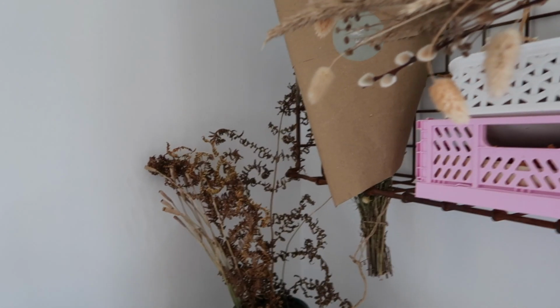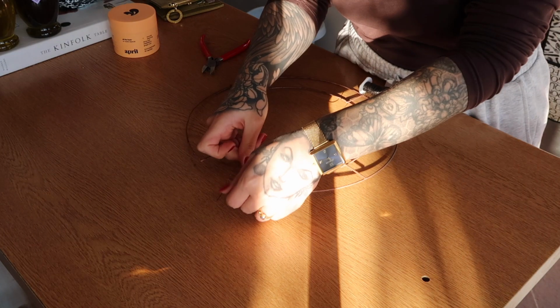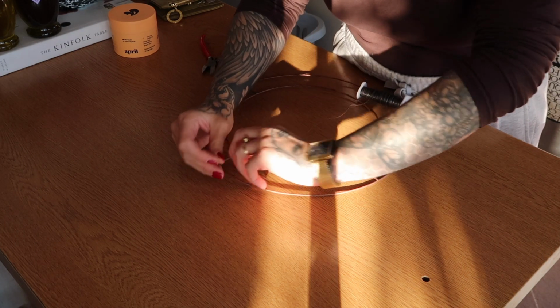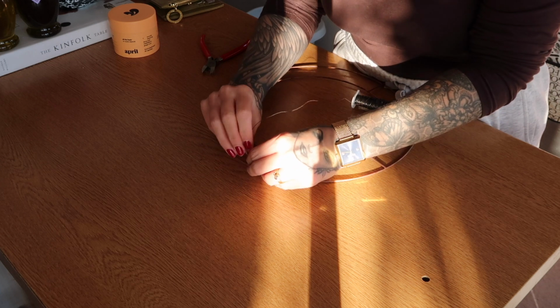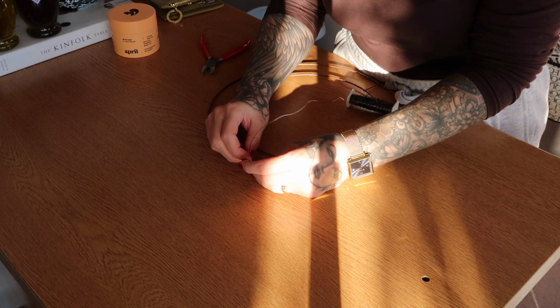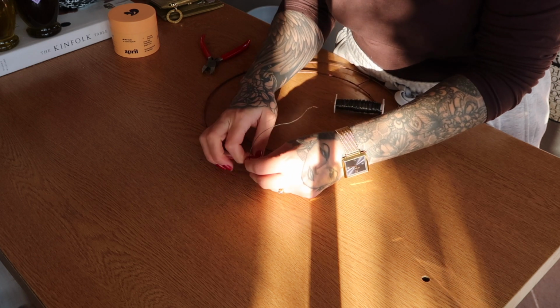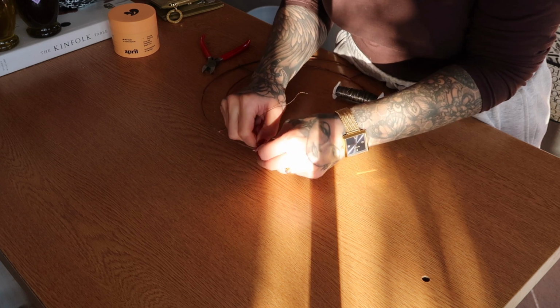So yeah, and then I've also got some bracken in the corner I might poke in. Okay, so I thought I'd do a voiceover for this just because it's a little bit easier rather than trying to do it as I'm making the wreath. So literally just tying the wire on just to make a start. It wants to be quite secure, but it doesn't really matter if it slips too much because it will tighten up as you begin to wind it.